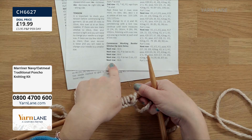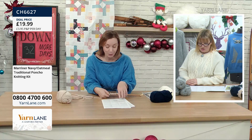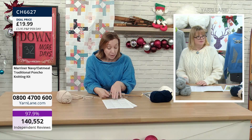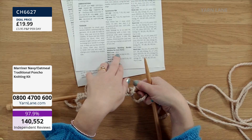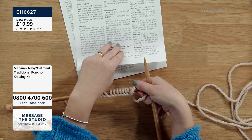You do need some coloured markers just to mark the ends. Do you have those on the website? Yeah, we do have stitch markers, so they're on the website. If you haven't got any stitch markers, get some, because they're ever so handy. They're really useful for that. It's only a knit and purl to do your little armhole borders. It's all knitted together to make that end part.